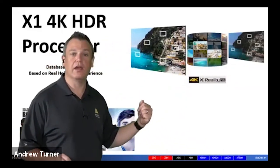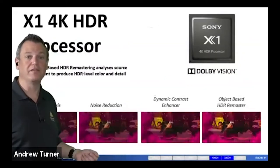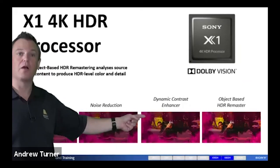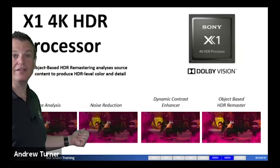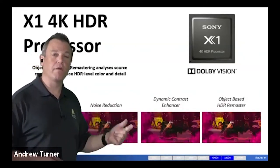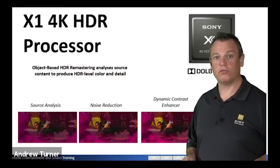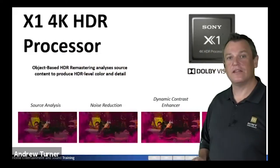We're doing 4K X-Reality, but we know where all of your content is coming from, just like we talked about with the 750. But we're also picking up this X1 HDR process of HDR remastering. So we take all of your content, whether it was originally SDR or HDR, and upconvert it in a frame by frame process to give you HDR content regardless of your original source content. So that type of performance is really impressive out of this TV.